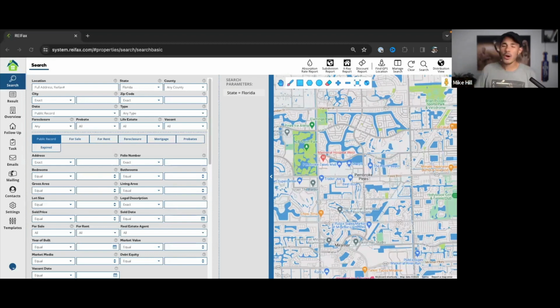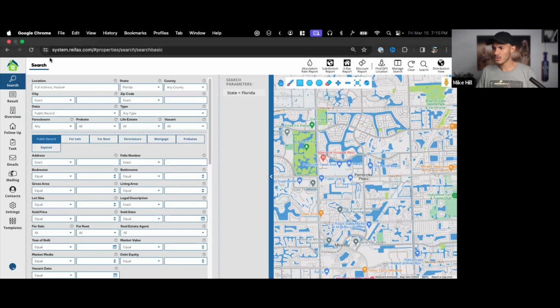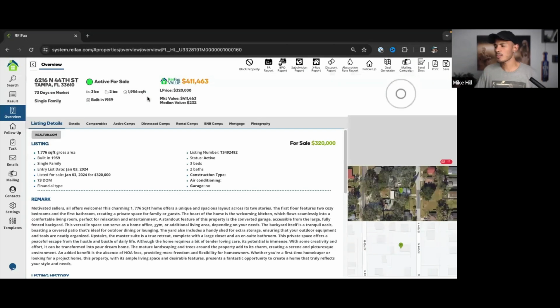And then if the comps are not appropriate within RealFacts, I'll show you some free sites that you can use that can give you a better idea for your comps. All right. So this property was, if I can find this here, 6216 North 44th. Okay, so this is a property in Tampa.